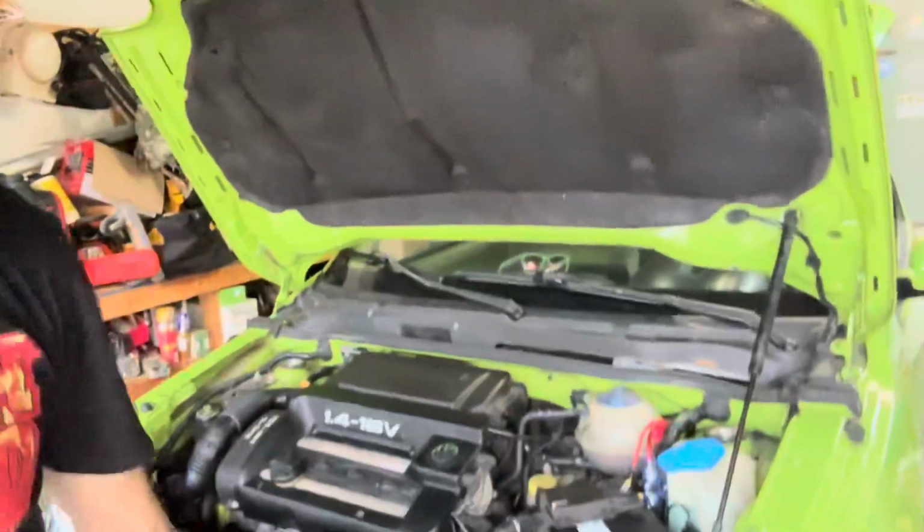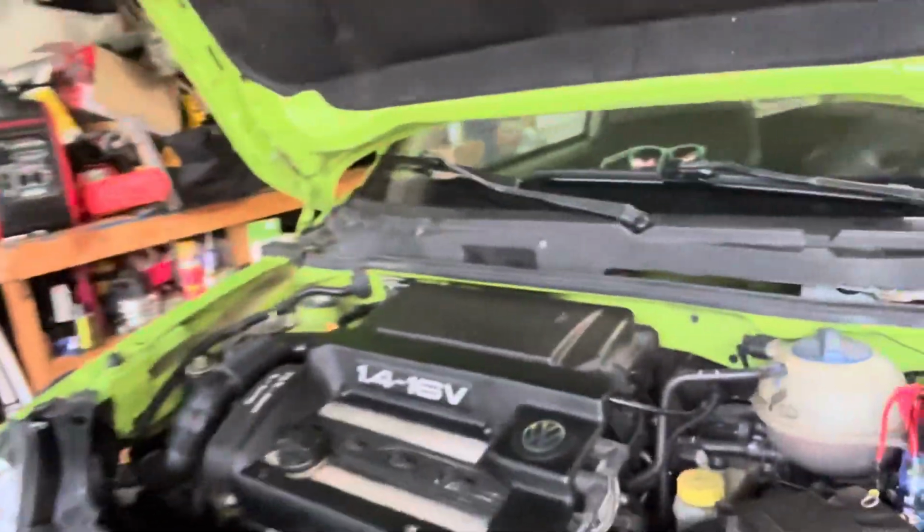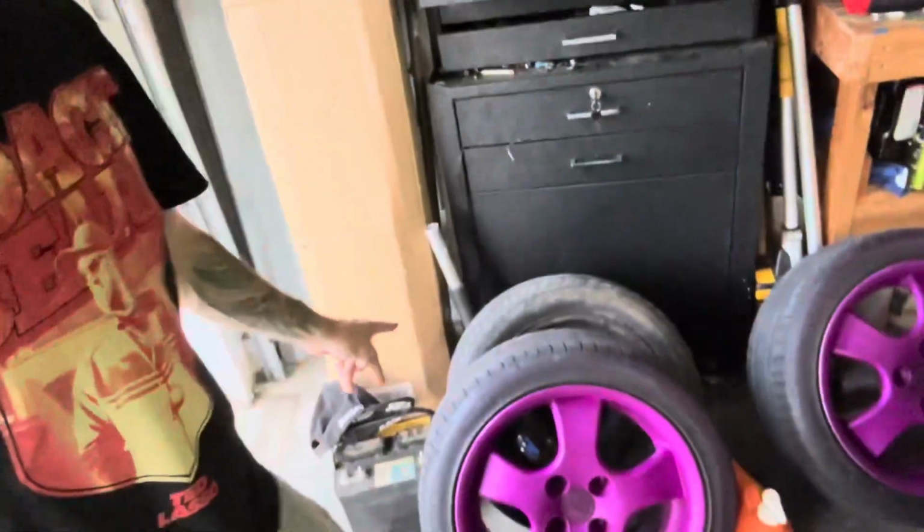We got the fronts in. Like power fuse, everything to there. Sneak peek of the colored wheels.